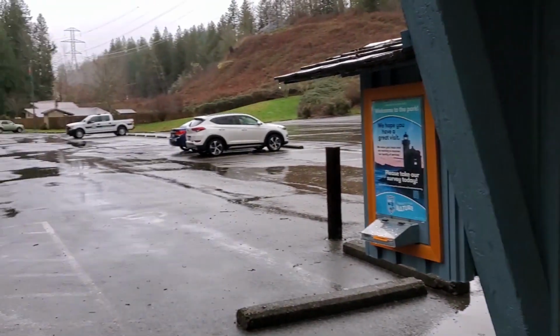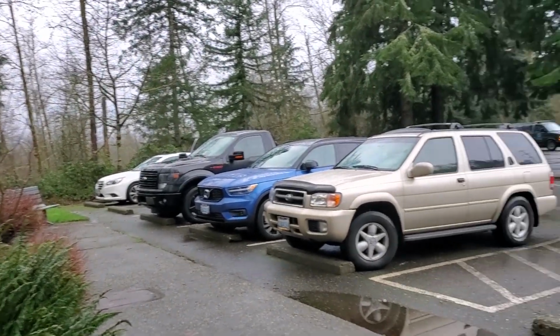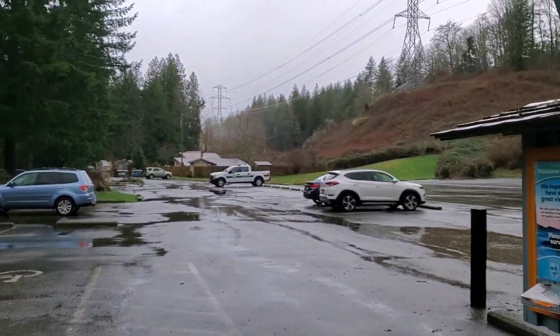Also, you're going to want to come here midweek and not on a weekend if it's the summer. There are so many people who hike this trail. It's extremely popular, so you can kind of see even today, it's the shoulder season, rainy day in January, and there were like 15 people on the trail. But we really had a good time. It was worth it. It was worth doing it in the rain, and hike number 2 out of 52 hikes in 52 weeks is done.